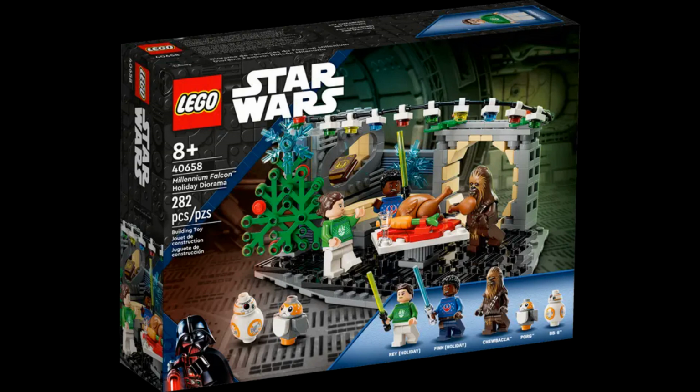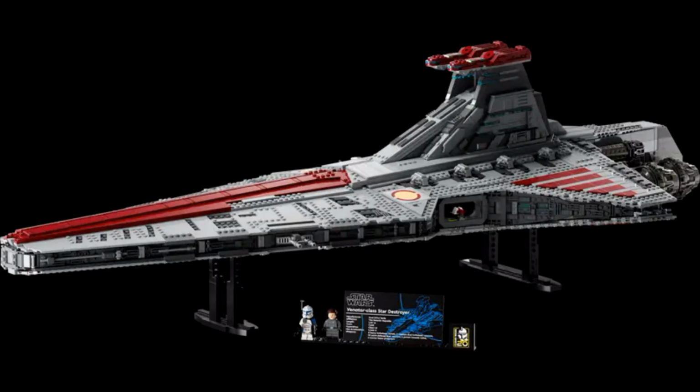Definitely going to be cool to have on display for the holidays, and it's nice. It kind of goes with the Lego Star Wars movie thing they put out last year, so it's cool to see some continuity there. Final set of the year is our UCS Venator. Again, widely hyped. We've wanted this for so long. It looks great. I cannot say enough about it.